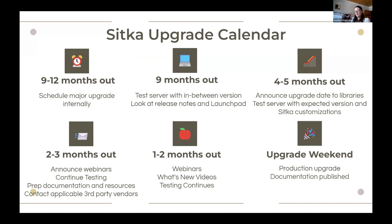Generally, about 9 months out, we get a test server with the in-between version. We're not doing full testing on that, because as Gina said, if you are planning to go to 3.13 and you have a 3.12 server and you do all of the testing on 3.12, you then have to do all of the testing on 3.13 as well. So we have the in-between version more for us to take a general look at and see, are there new big features that we want to start testing a little bit, and have a better idea of what's coming. Sometimes we also flag features that we want to see how they're working in the in-between version, to see whether or not we need to pay attention or look at fixes for those features to actually be functional for us in the next version.